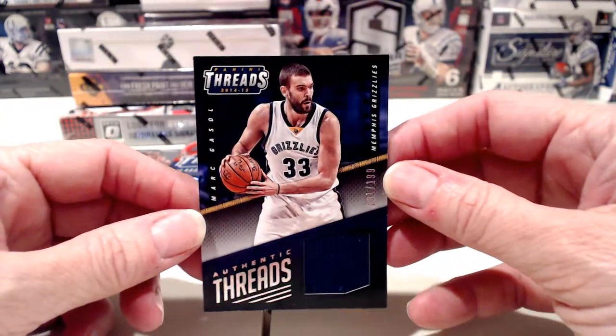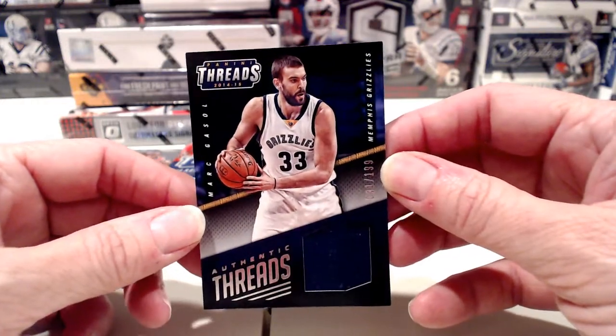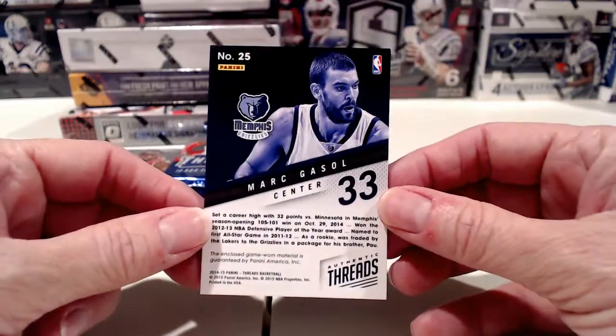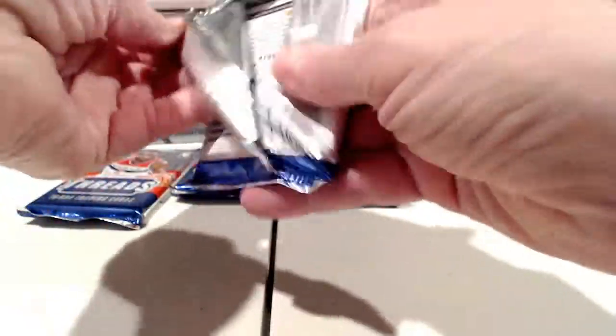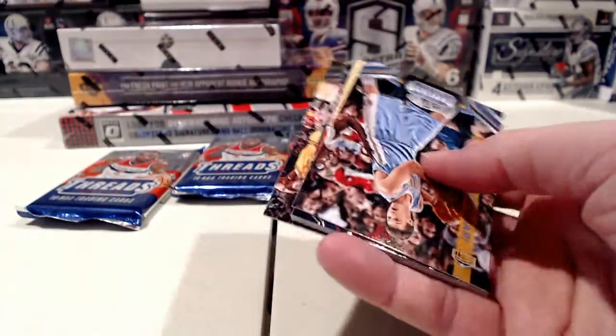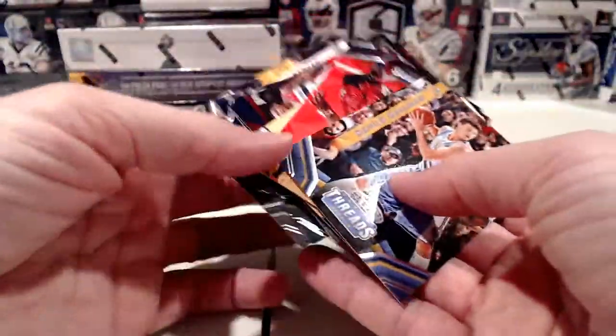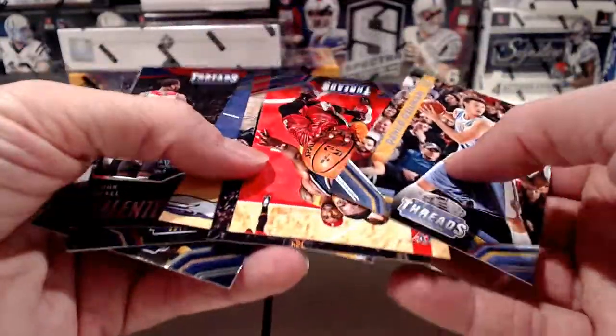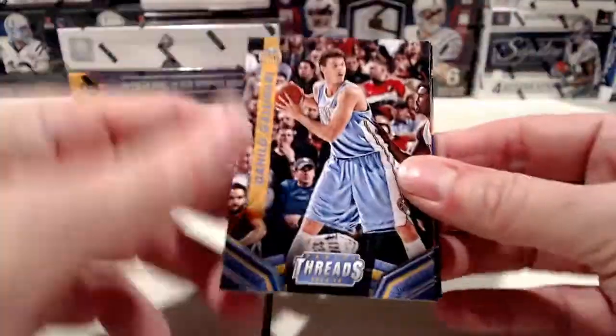There's another Marc Gasol. It's been a Marc Gasol kind of night, hasn't it? There's another Marc Gasol fabric hit numbered to $1.99 on this one for the Grizzlies. I think that is the 3rd Marc Gasol fabric that we have pulled tonight. One of them was in a different break, or maybe 2 of them were in a different break, but we've pulled a bunch of Marc Gasol. Any way you want to cut it, lots and lots of Marc Gasol. All right. I think maybe they're all going the right direction now, hopefully.